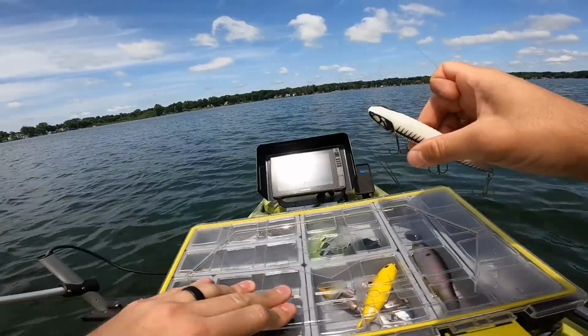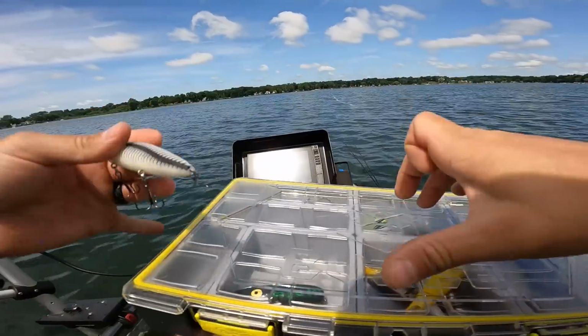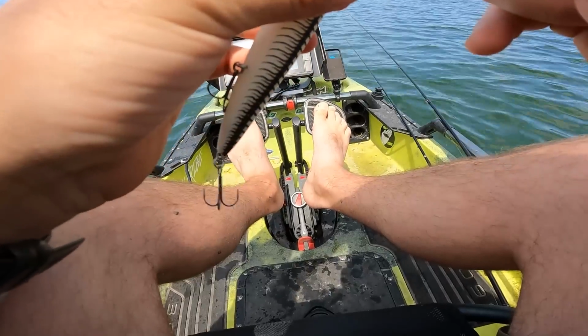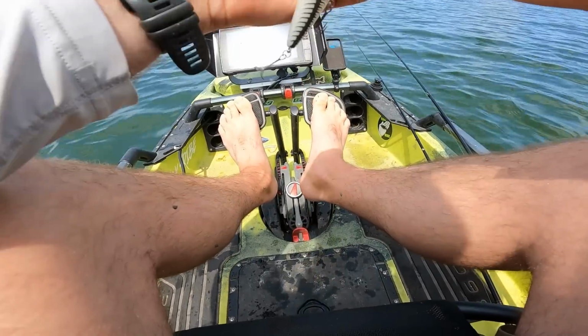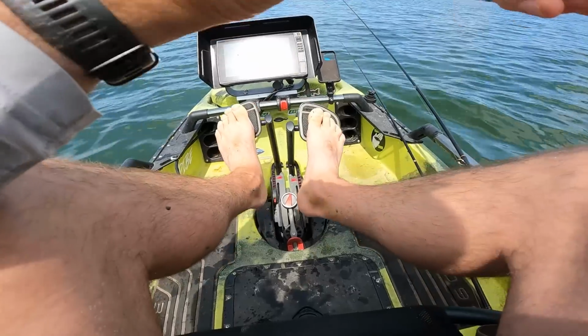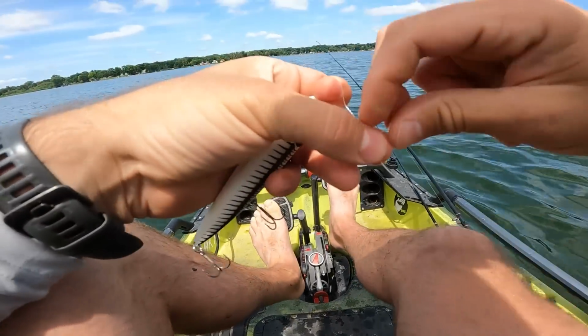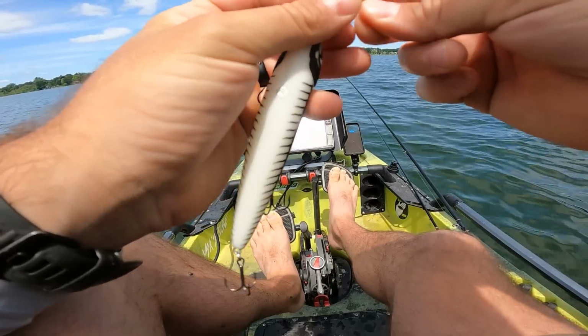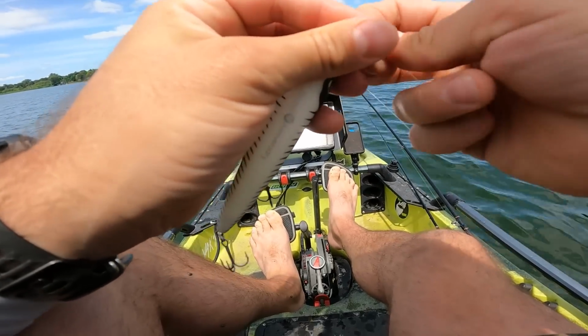So I'm gonna go to this Tackle 10-year anniversary. This boy's over 20 bucks. Let's see how she does. This one I'm not thrilled to be throwing because it is too good looking and too expensive for a walking bait. 20 bucks, dude.